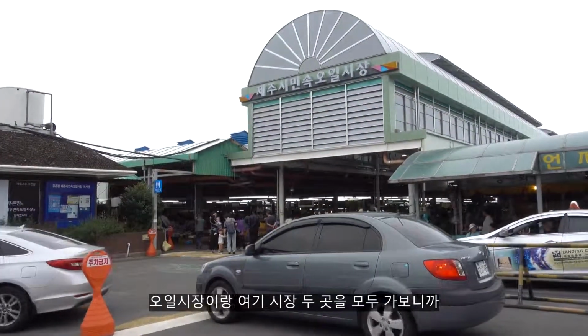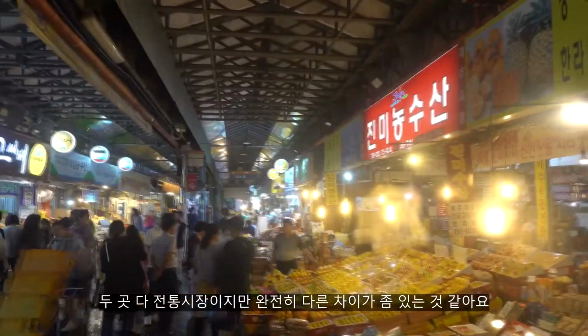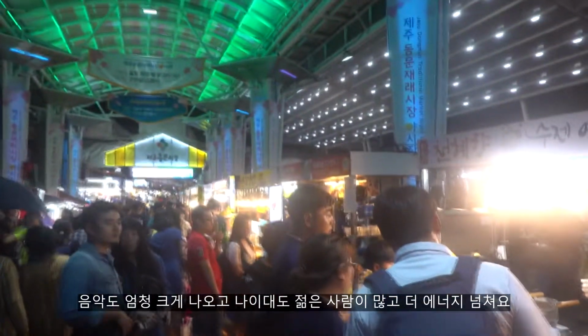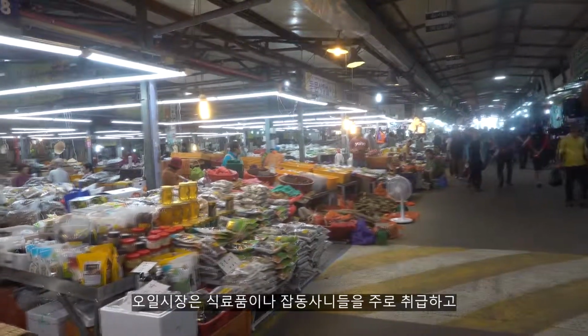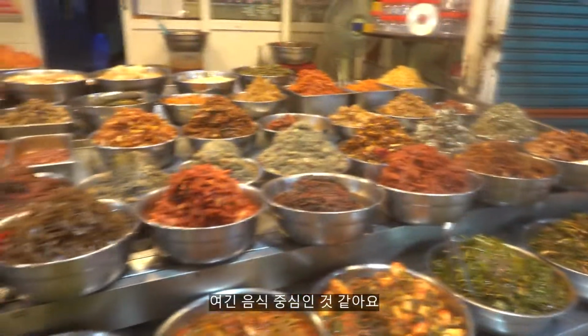So having been to both of the markets, the five-day market and this market, they're both really traditional markets, but the feel of this one is completely different than the five-day market, because just walking around, maybe it's because of the food court, there's a lot more energy here, there's a lot more young people here, there's music blasting, it's just a more fun vibe. I think the five-day market is better for groceries, it's better for knickknacks, where maybe you need a comforter. But this market is all about the food.